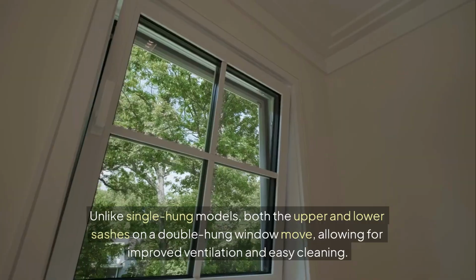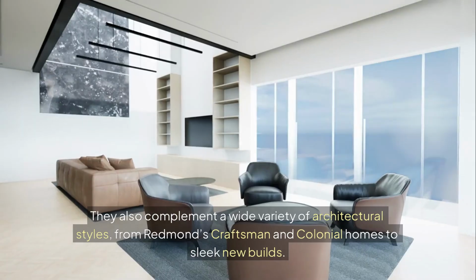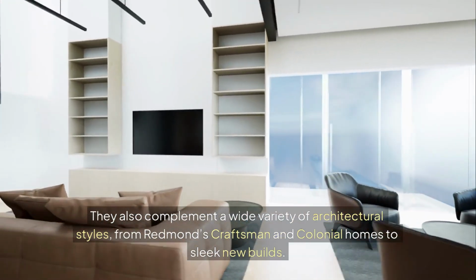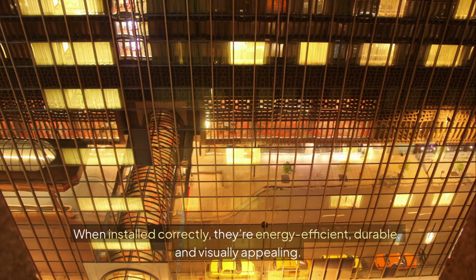This design makes them perfect for the Pacific Northwest's mild but variable climate, where you want flexibility in airflow without compromising insulation. They also complement a wide variety of architectural styles, from Redmond's craftsman and colonial homes to sleek new builds. When installed correctly, they're energy efficient, durable, and visually appealing.